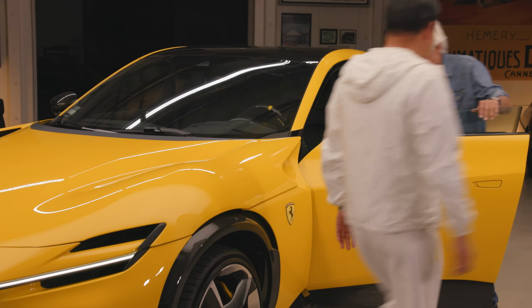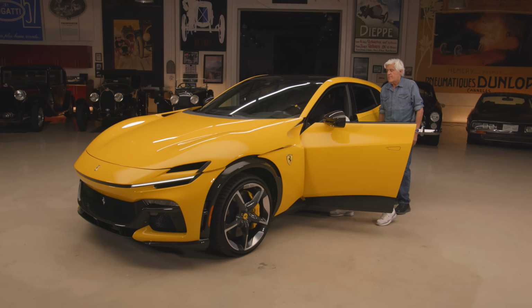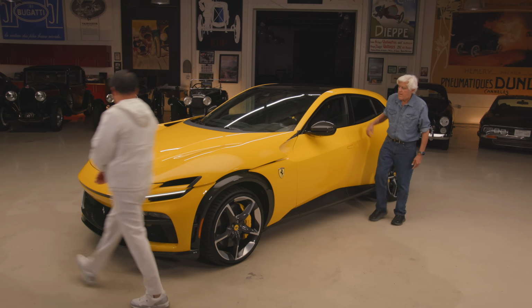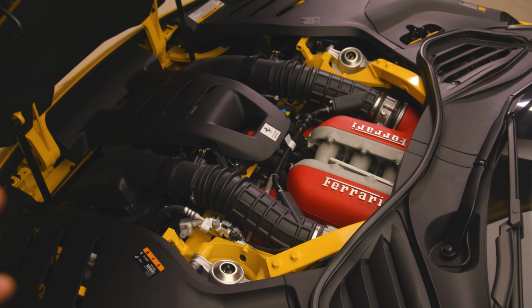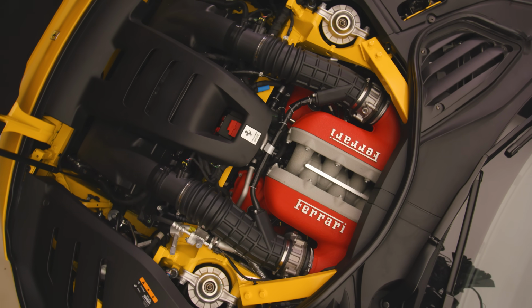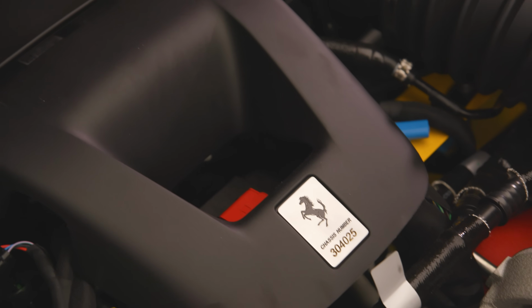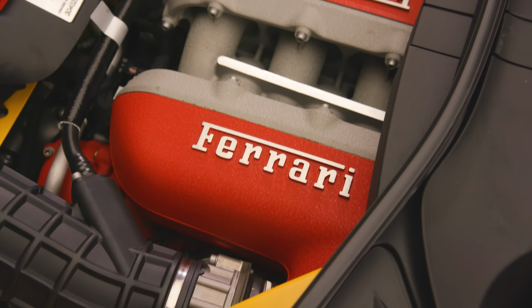Let's open the hood and see what the motor looks like. You go ahead. It's in the middle. And it opens up this way. Oh, I see it. Yeah. You got the Ferrari engine down in there, boy. And it comes with air conditioning and all the options standard. Electric windows, everything. 6.5 liter, as you said.